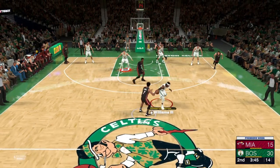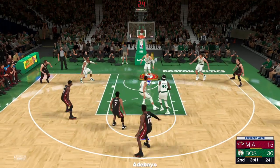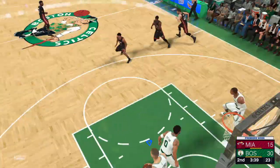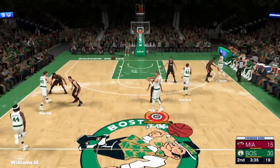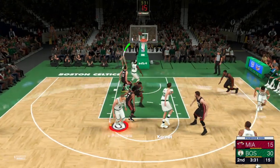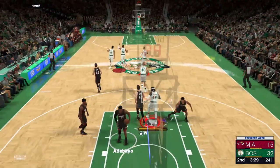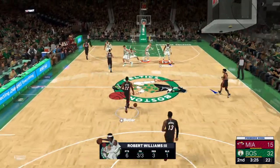Now, here's Lowry. Down low, Adebayo with the ball. Out guarded by Porzingis. Miami no good on that time either. I didn't see that miss coming. I mean, he's usually been money from that range. Cornett kicks to Williams. Down it goes for his third basket in as many tries. And we're seeing some great ball movement out of this group, guys.